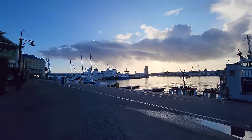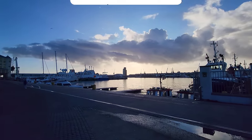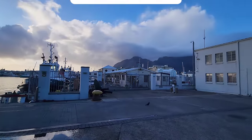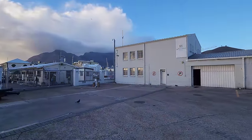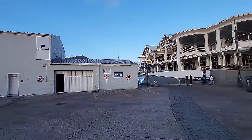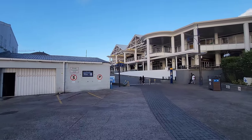Look how pretty this is. I must say the waterfront is exceptionally quiet. I love it like this.